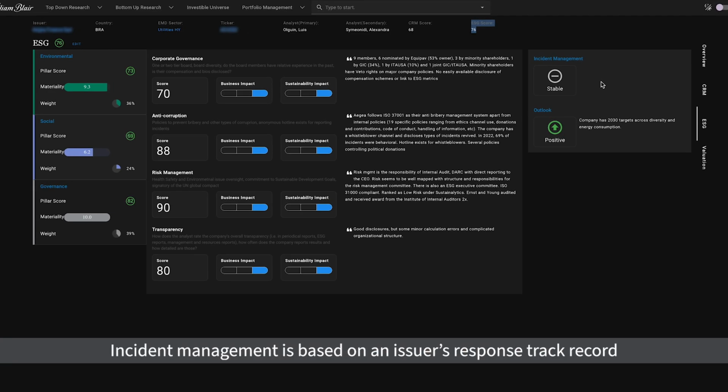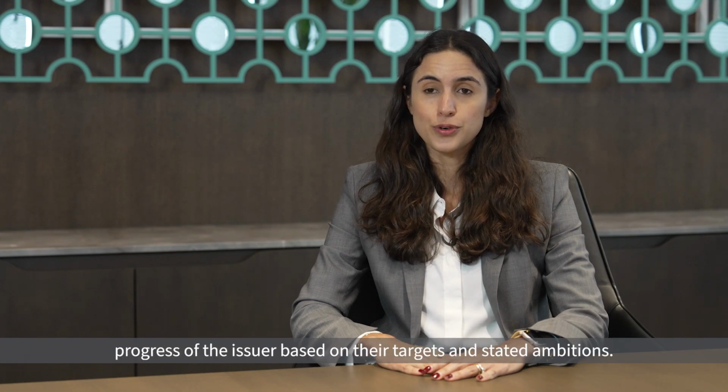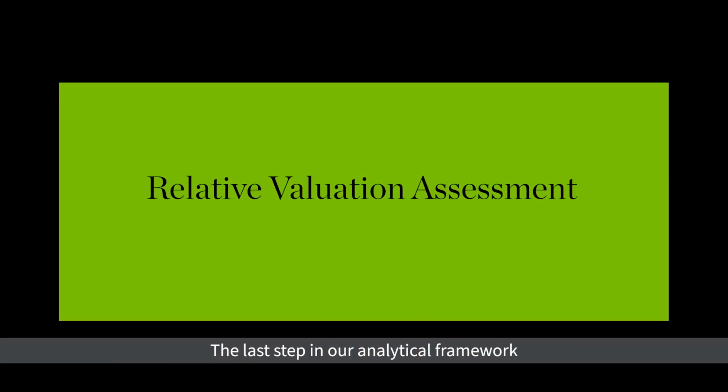Incident management is based on an issuer's response track record and whether events or controversies have occurred in the past and with what frequency. Additionally, we seek to take a qualitative, forward-looking view on the expected future progress of the issuer based on their targets and stated ambitions. The last step in our analytical framework is the relative valuation assessment.